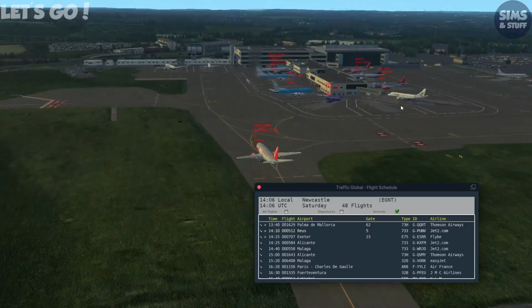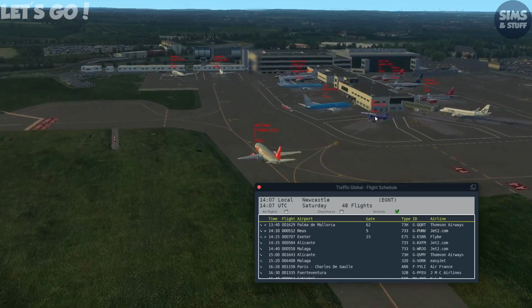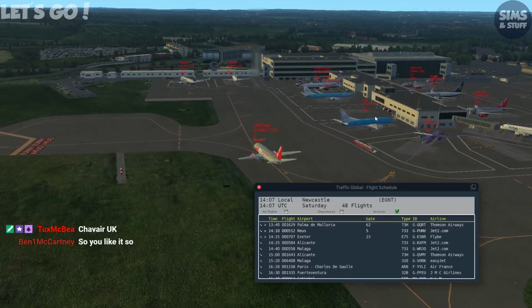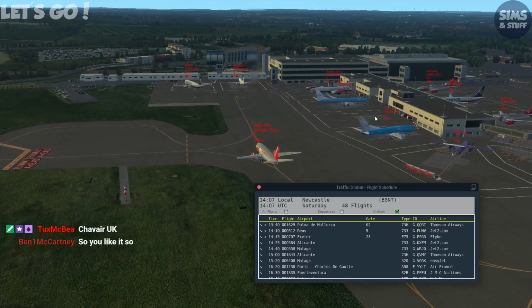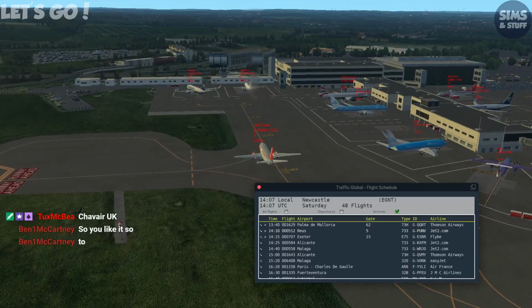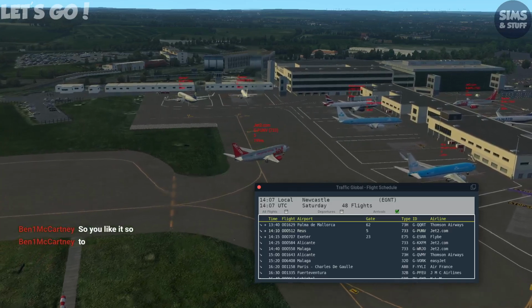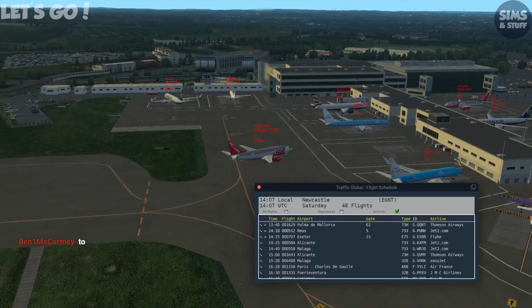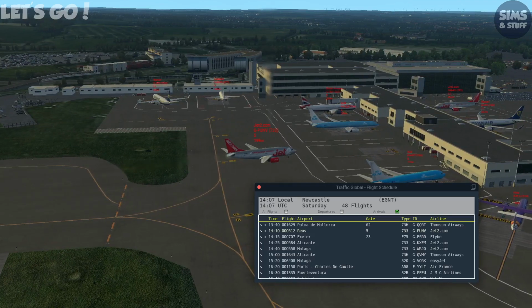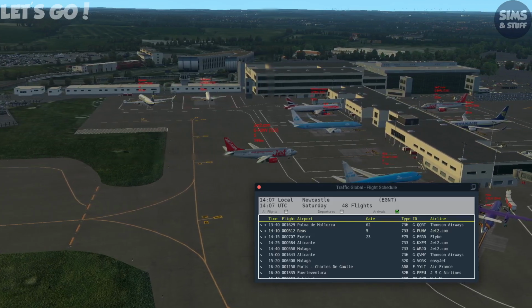Where am I parked? Oh, I'm there. I forgot I had a plane here. It's over there. Chavair UK, yeah. Well, that's a hell of a turn. Well, the runway was out of sync, but the terminal doesn't seem to be. So whether it's just a glitch.